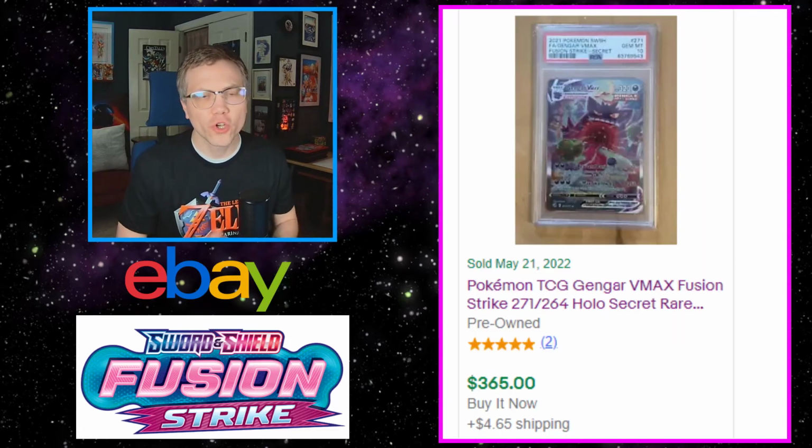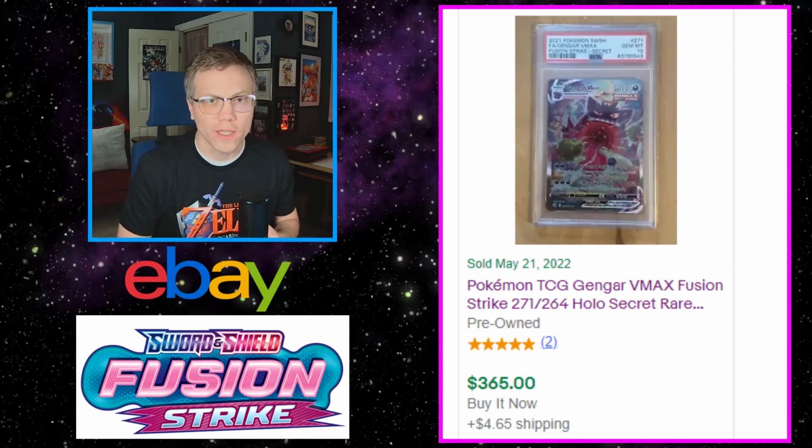Okay, just when you thought you couldn't get it any better, not only are there great full art trainers, not only are there multiple awesome secret Mew cards in this, not only is there an Espeon secret rare, there's also an alternate art Gengar. Okay, are you kidding me right now? So Fusion Strike is just so loaded.